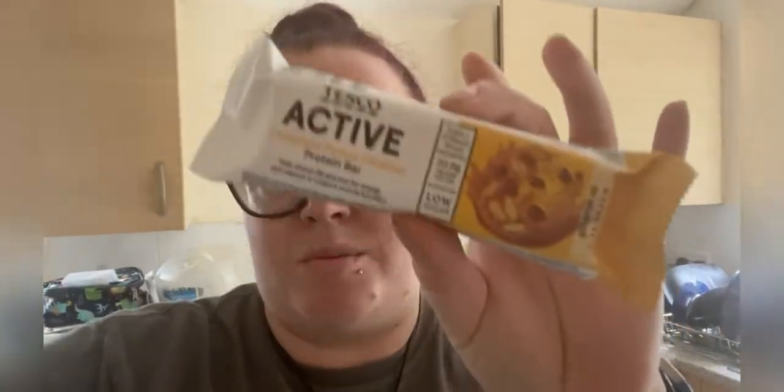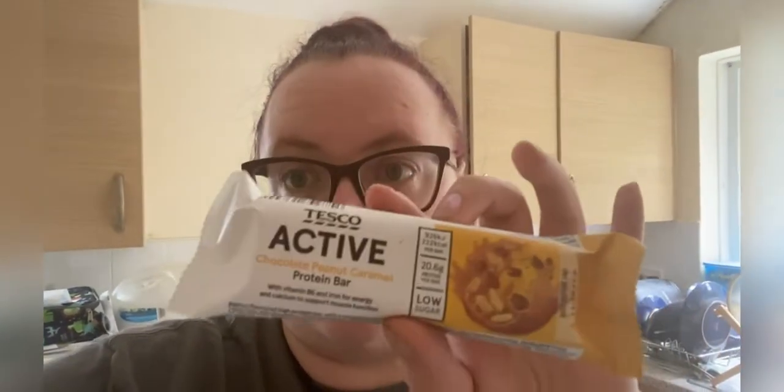But I'm just going to take this protein bar with me for the journey. It's 222 calories and it's just the Tesco one. I'm going to go and get a car seat and put that in the van for when Adam gets here. So I'll catch up with you when we are back home.